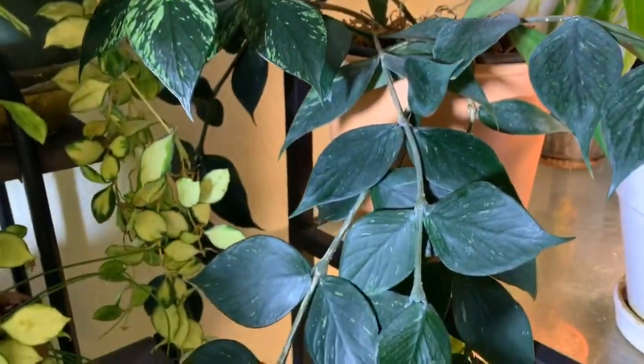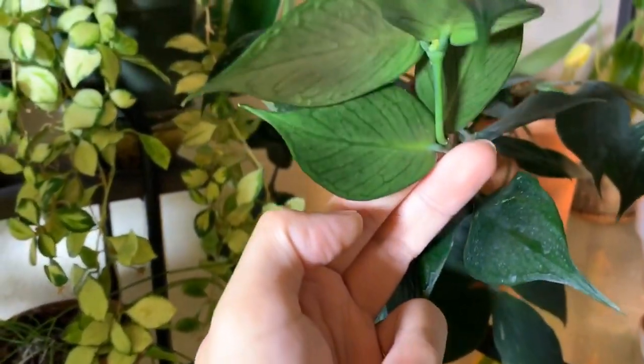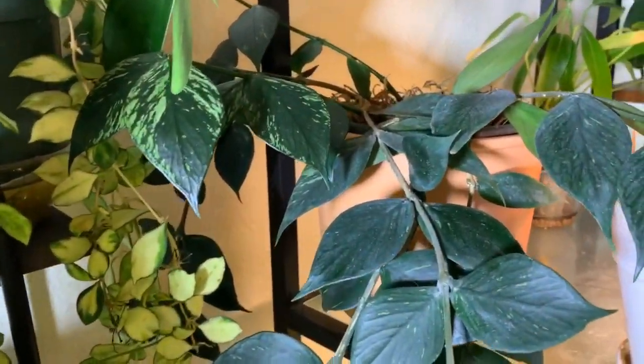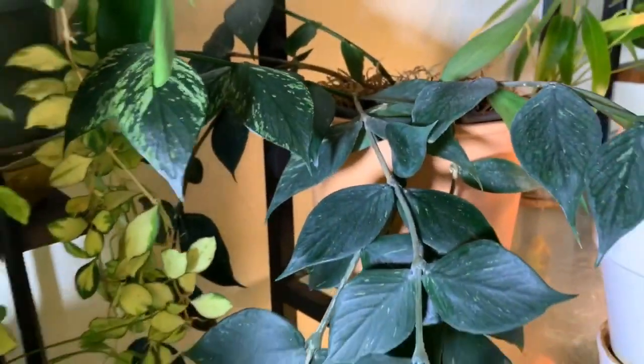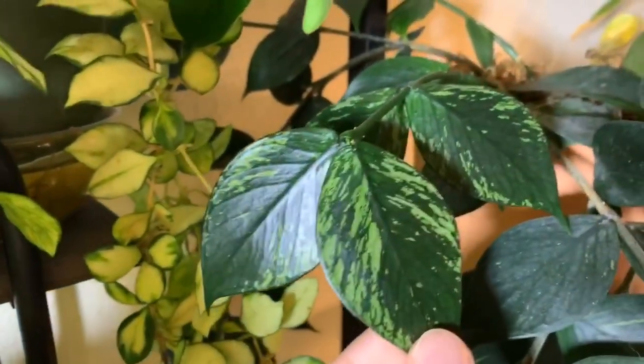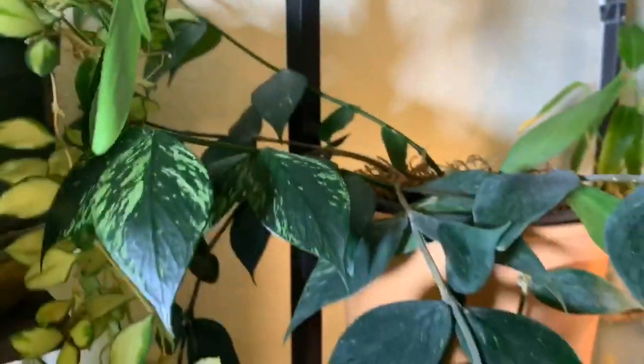So this one already bloomed for me finally. I'll insert some of the videos when they're blooming and photos if I still find them to hopefully show you what they really look like in full bloom. So I'm obsessed with this splashing. That's a new stem that just sprung this spring. Well, that kind of rhymes.